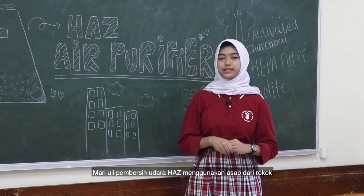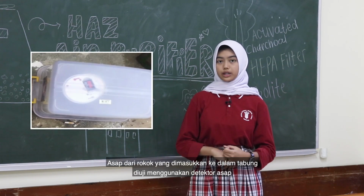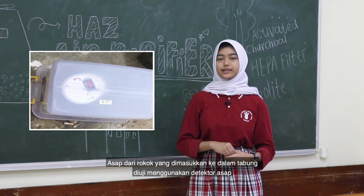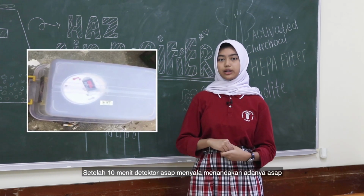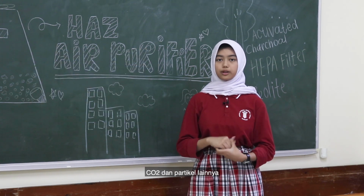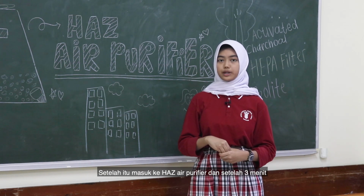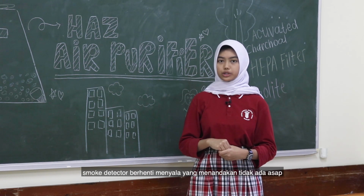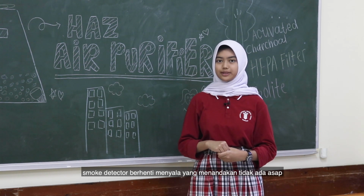Let's test the HAZ air purifier using smoke from cigarettes. The smoke from cigarettes that were inserted into the tube is tested using a smoke detector. After 10 minutes, the smoke detector lights up indicating the existence of smoke, carbon dioxide, and other particles. After that, enter the HAZ air purifier and after 3 minutes, the smoke detector will stop turning on, which indicates that there is no smoke and other harmful particles in the air.